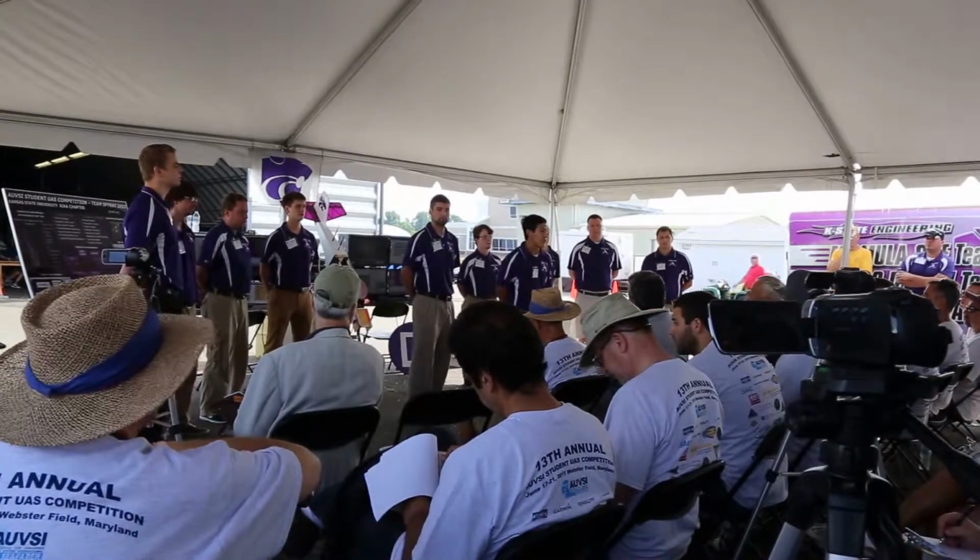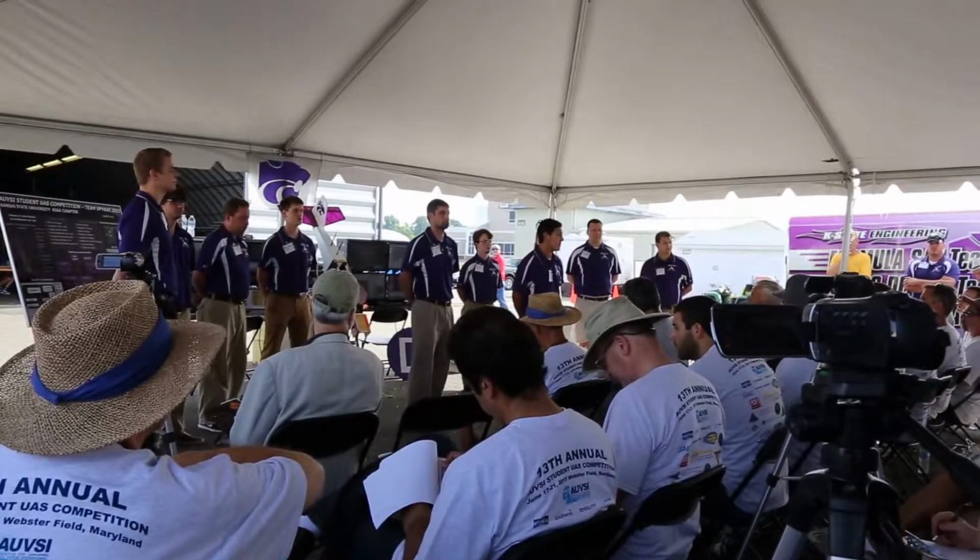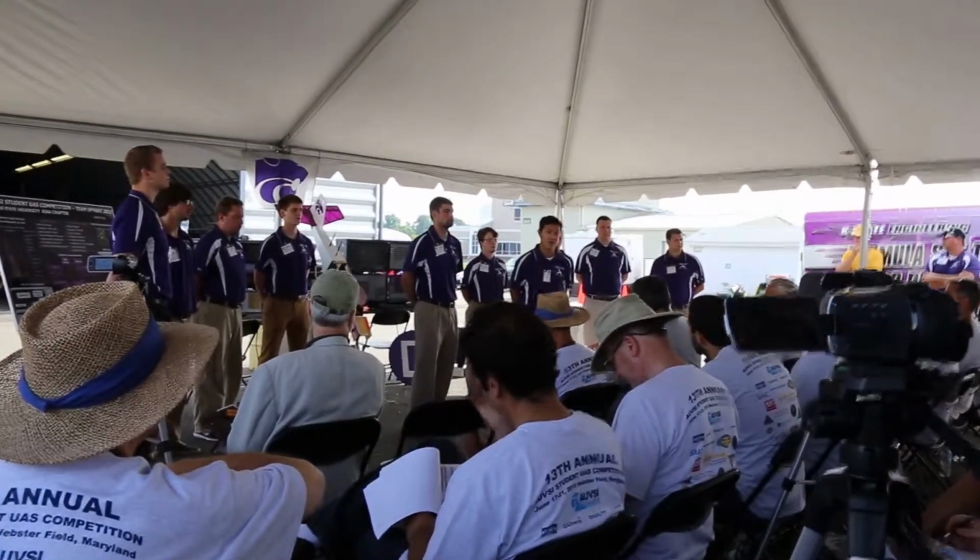We tested the off-axis target task 3 times and succeeded all 3 times when pointing the camera at a 30 degree angle toward an off-axis target.